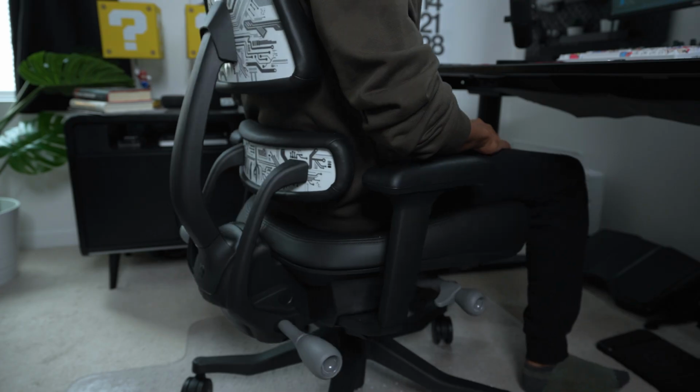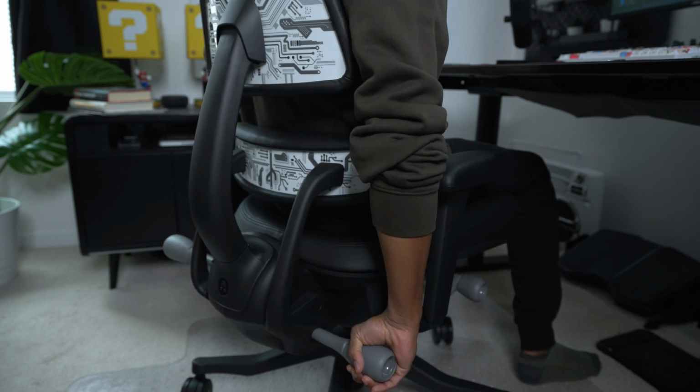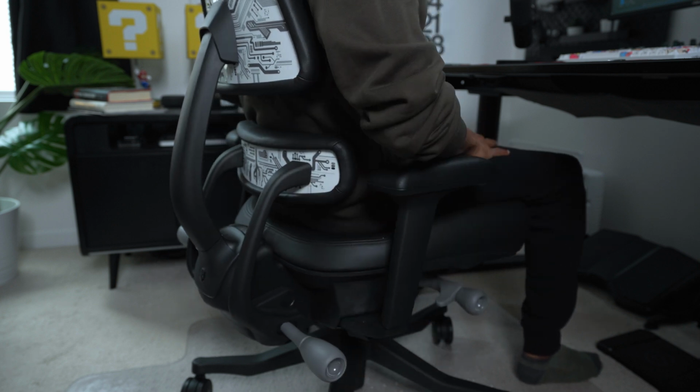So the lumbar pelvic support, you can go ahead, adjust it. I made a whole spiel and a whole breakdown in my previous video. Go ahead, check it out. That thing is pretty cool. It keeps you upright. It takes the load off your back, and you're not really engaging any of the muscles to stay upright. So that's pretty cool.